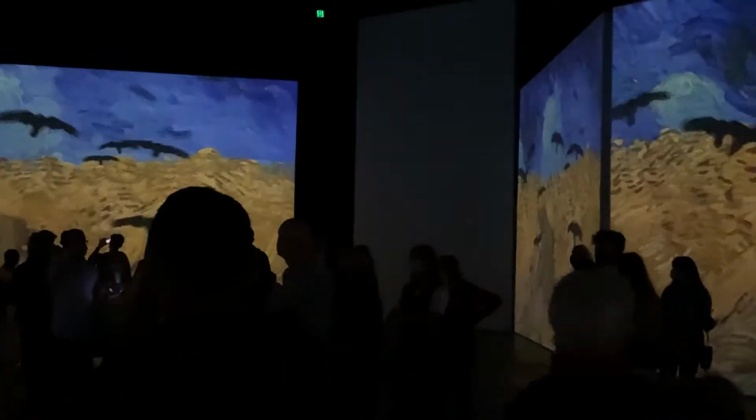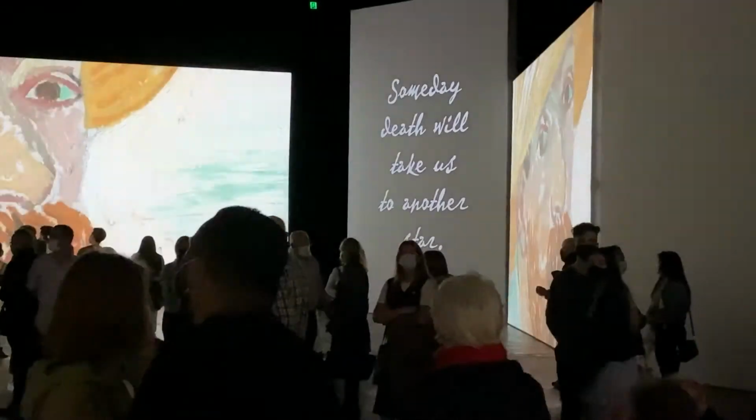This painting here is his last, what they believe to be his last painting, and in just looking at it, you see there's no detail to it, really.